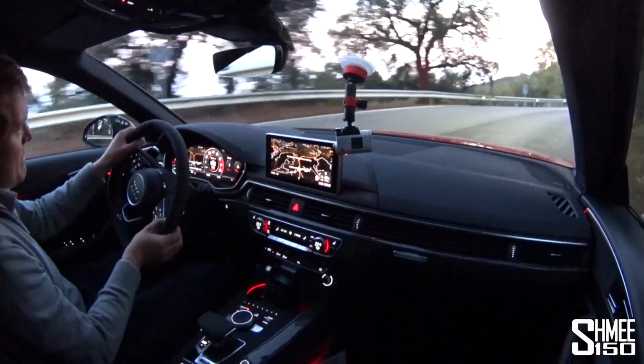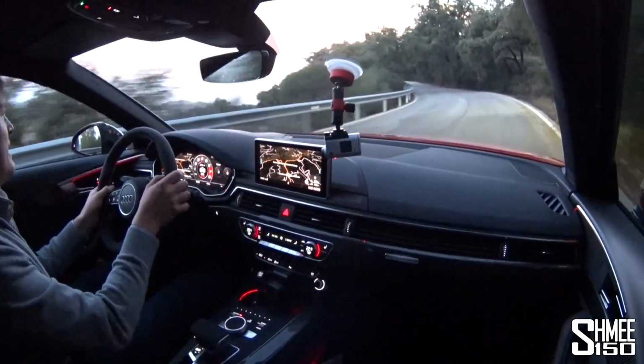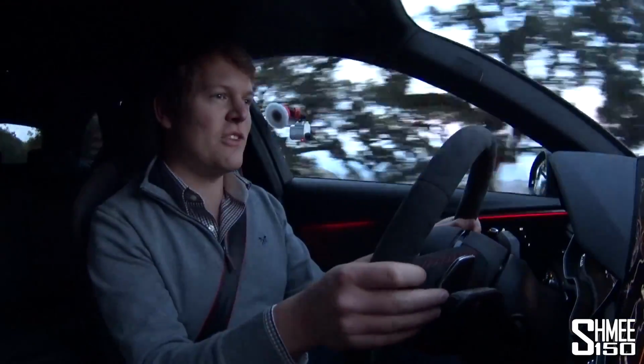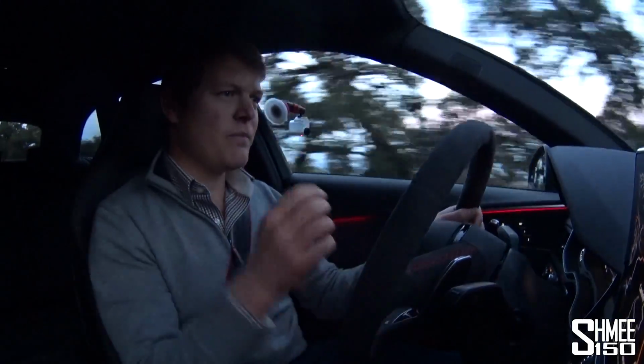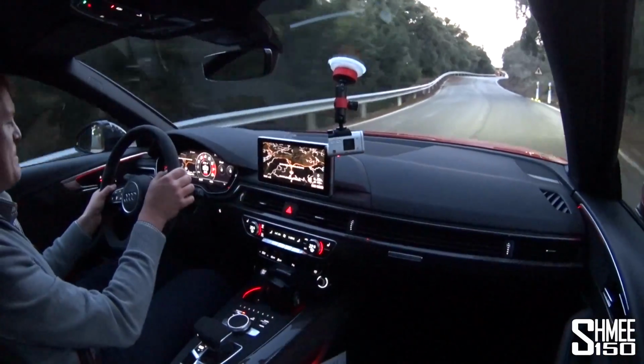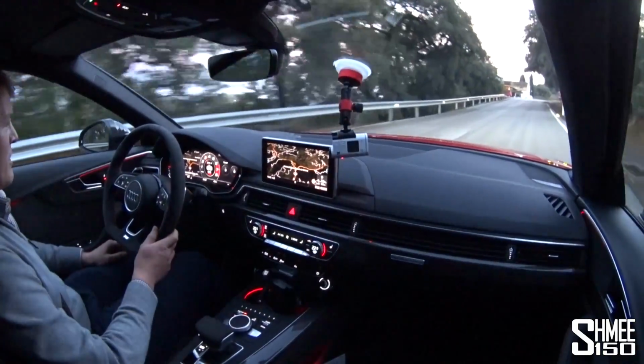Overall, I think I miss the generation of the V8s. I said the same when I drove the RS5. They've made it a little bit characterful with the, I guess, flutters on gear shift, the noise of the burbles that you get afterwards, but it's not quite a pure V8 experience. So, what else can I say about the drive?